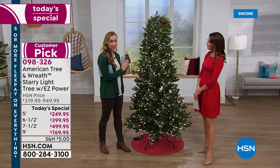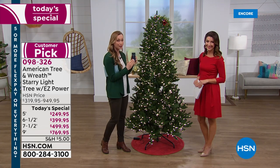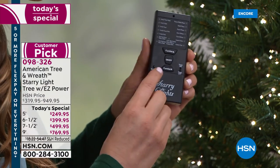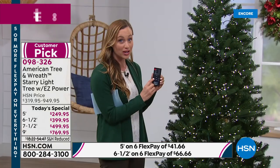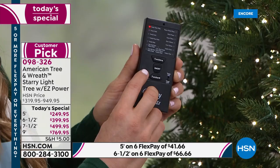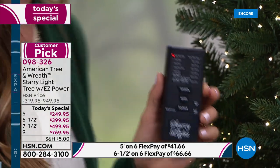It is automatically controlled. This is the remote control. We have over 15 functions for the lights. So you are seeing the nice warm white light on the remote control. You can actually alter the brightness. So really bright versus really dim, depending on how bright it is outside. You know, maybe you want a nice fireplace, some hot cocoa. You want to turn the lights on the tree down.